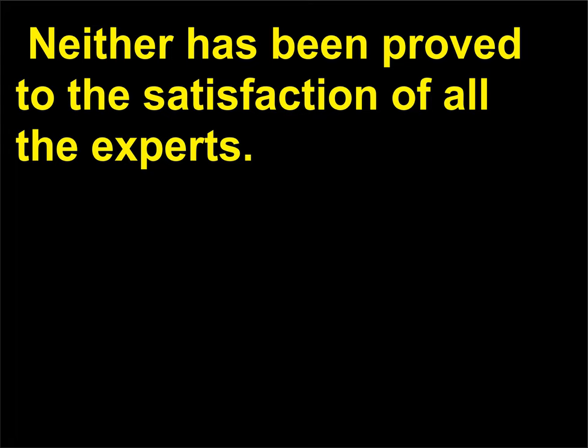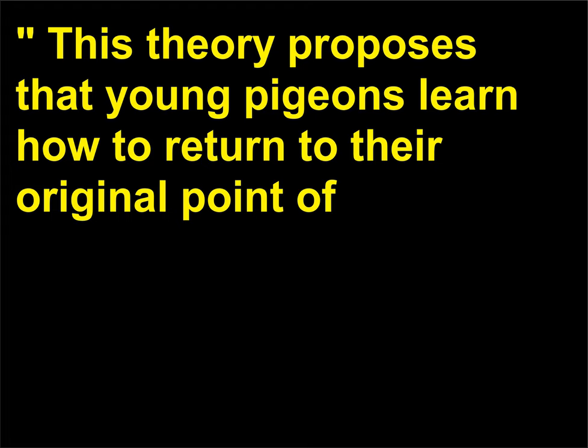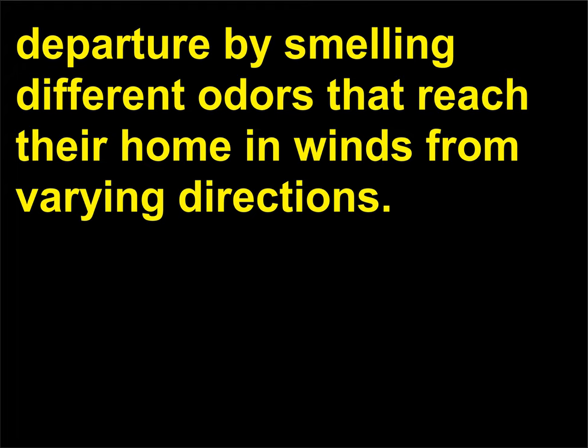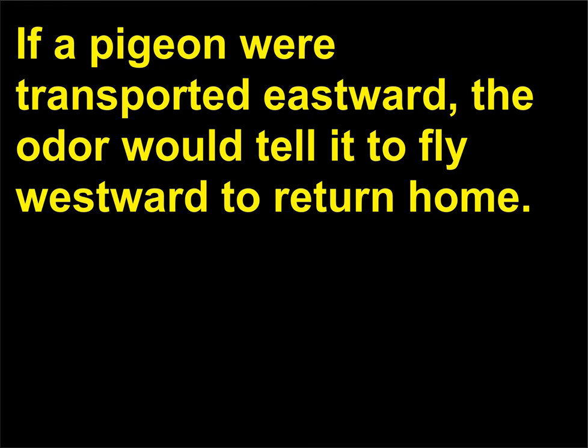The first hypothesis involves an odor map. This theory proposes that young pigeons learn how to return to their original point of departure by smelling different odors that reach their home in winds from varying directions. They would, for example, learn that a certain odor is carried on winds blowing from the east. If a pigeon were transported eastward, the odor would tell it to fly westward to return home.